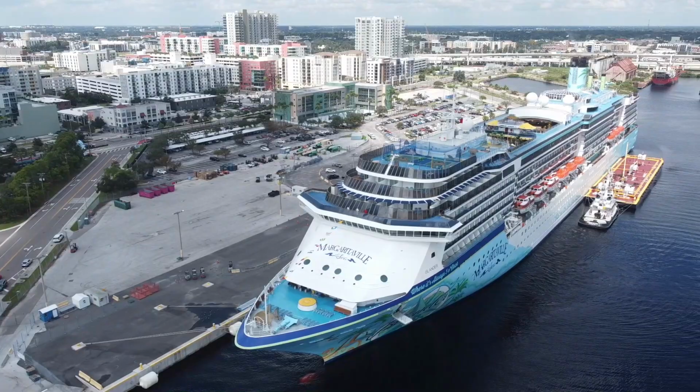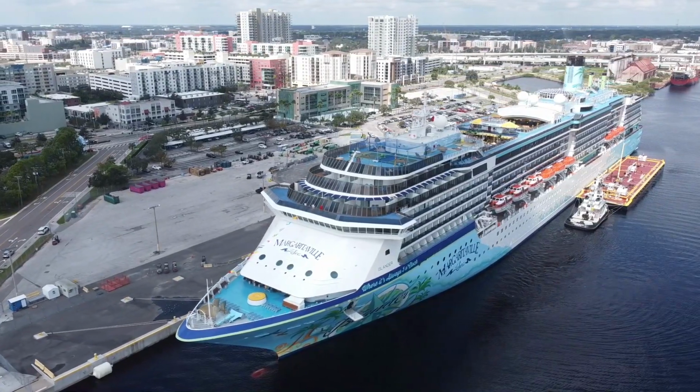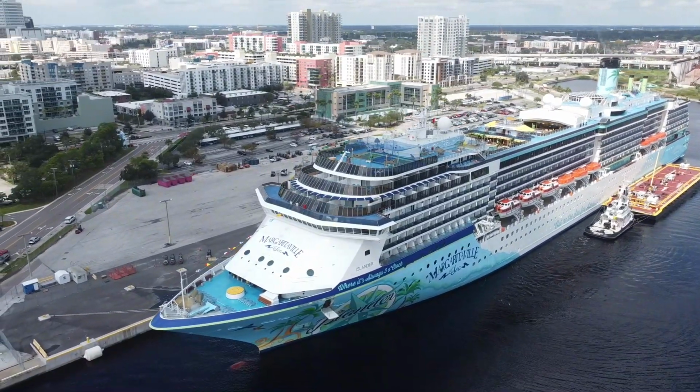I think Islander has just enough space that for the duration of that cruise, you're not going to get bored. I feel like with the size of ship that Paradise is, after more than 2 days, you're going to know where everything is, and it's going to get a little boring.